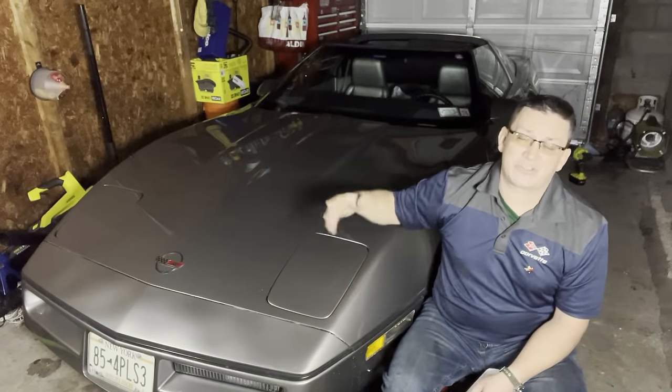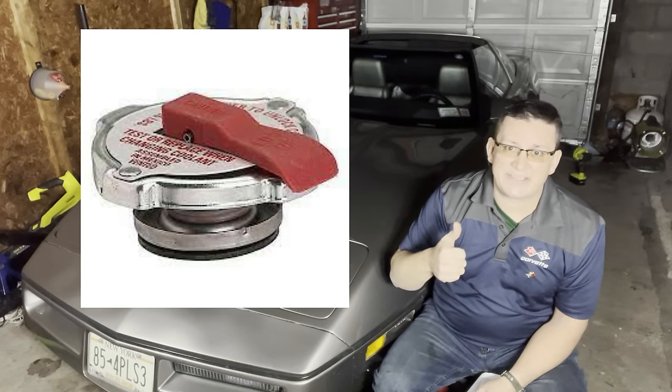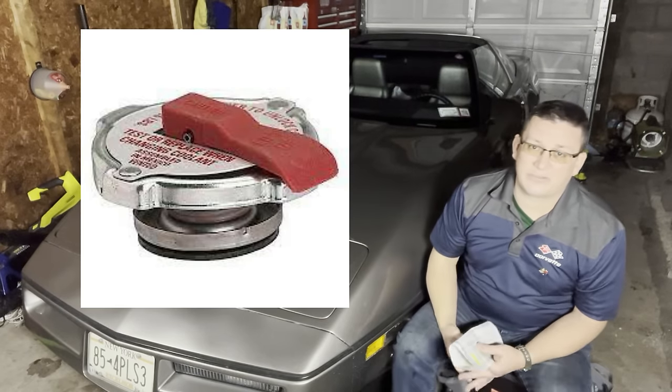I've done it a couple of times because, like, when you change the engine coolant temperature sensor, you're going to lose some fluid. That's the easiest way to do it. Use the high pressure release cap. That's the easiest way to set the coolant level.